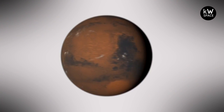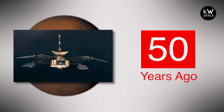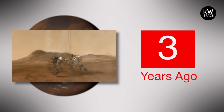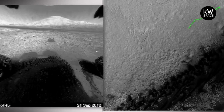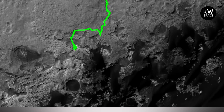It's a summer of milestones for Mars exploration. 50 years ago, Mariner 4 became the first spacecraft to take close-up pictures of Mars. 39 years ago, the Viking 1 lander became the first spacecraft to successfully land on the Red Planet. And now, Curiosity celebrates 3 years on Mars, operating well over 1,000 Martian days. Since its arrival in August 2012, Curiosity has driven nearly 11 kilometers from its landing site to the foot of Mount Sharp within Gale Crater.